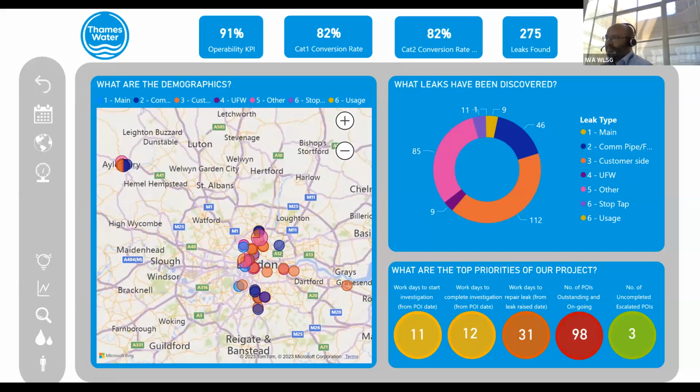Yeah, great. Okay, so this is the live platform here that we use with Thames Water. They get this on a weekly basis. They've got access to it live as well, so they can go in at any point. And if we just click on any leak, you can look at any leak data. You can see there's a main. And that gives you an idea.